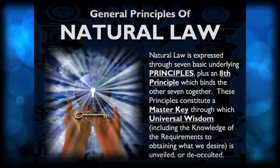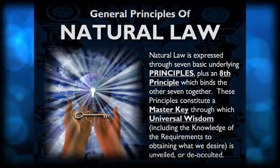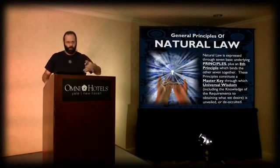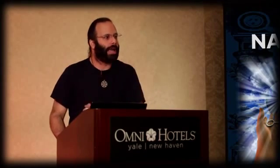All right? These principles together constitute a master key through which universal wisdom, including the knowledge of the requirements to obtaining what we desire, is then unveiled or de-occulted. When people ask me, what do you consider yourself in your performance of presenting what you present? I tell them, I consider myself a de-occultist. I'm no longer an occultist. I'm a de-occultist. I'm attempting to take this information out of hiding.